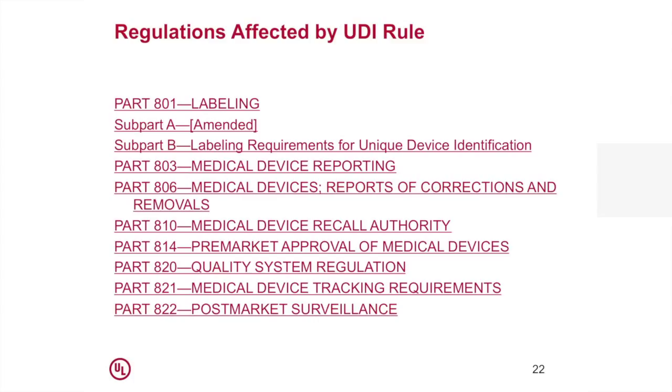Other regulations that are affected by the UDI rule include, of course, the labeling itself, but then there's the medical device reporting and reports of records and approvals, records, corrections and removals. So if a company has some sort of a field problem and they either have to recall the product or send out some kind of field correction, they have to report that to the FDA and they have to include the UDI information in those reports.